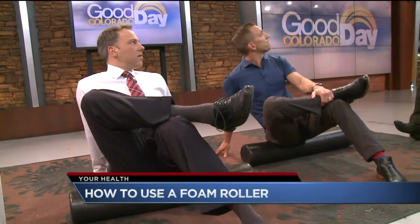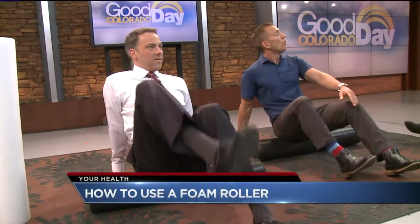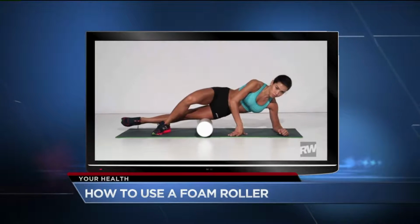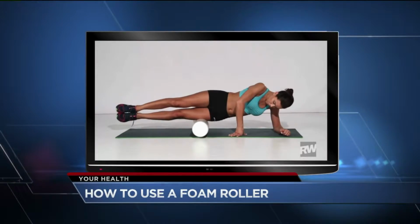Do you notice soreness goes away pretty quickly after you do this, or does it get a little worse and then better? Well, what most people find is the first few times they do it, it might be a bit sore. After you do it a few times, it's really going to start to be more of a hurt so good.